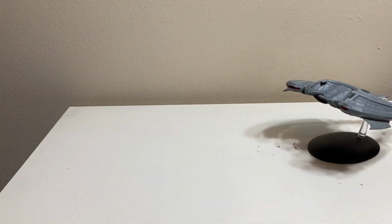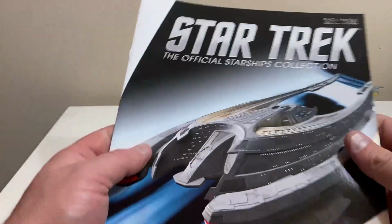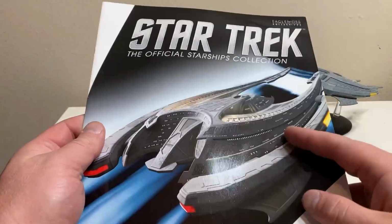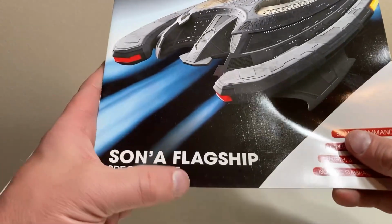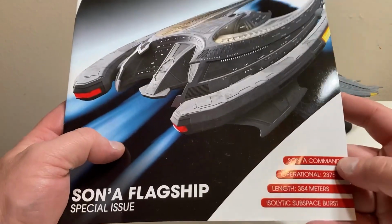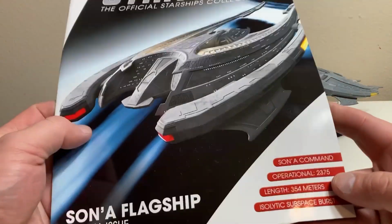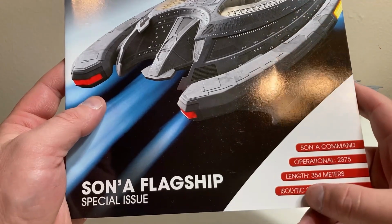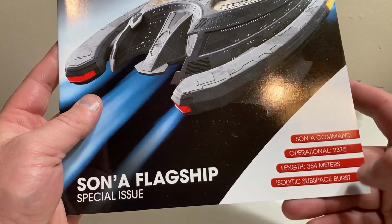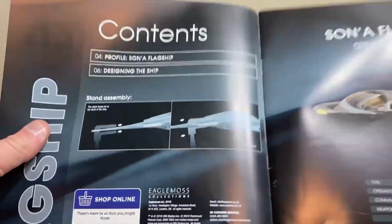Next up, we're going to take a good look at the magazine. So we'll move the flagship off to the side. Of course, we have a nice 3D rendered image of the flagship on here. It is the Sona Flagship special issue. All the Sona ships were special issues. They got the Solar Collector, the Battleship, which we already looked at, and the Sona Command Ship. Operational in 2375, the length is 354 meters, roughly half the length of the Enterprise E, and isolytic subspace bursts are the weapons, which are illegal.